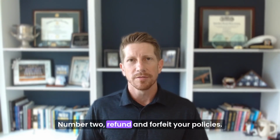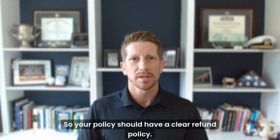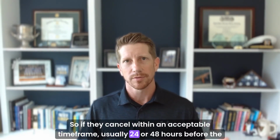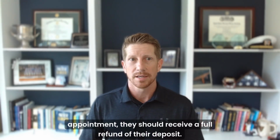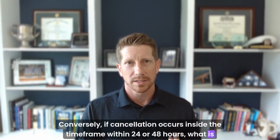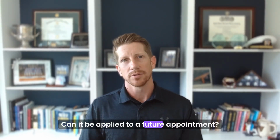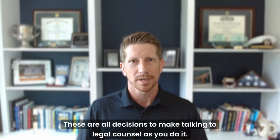Number 2, refund and forfeiture policies. Your policy should have a clear refund policy. If they cancel within an acceptable time frame, usually 24 or 48 hours before the appointment, they should receive a full refund of their deposit. Conversely, if cancellation occurs inside the time frame, within 24 or 48 hours, what is going to happen to that deposit? How will it be forfeited? Can it be applied to a future appointment? These are all decisions to make, talking to legal counsel as you do it.